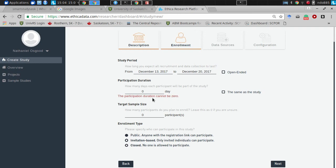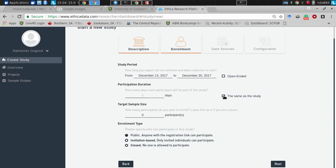Now we have to set the participant duration. It can either be the same as the study. They can go as long as the study's around, or each participant might be enrolled for a certain fixed number of days. Maybe each participant is enrolled for 3 days in this study. Maybe each participant is enrolled for a year, in a study that's open-ended. We have a target population size of participants, I might say 200.